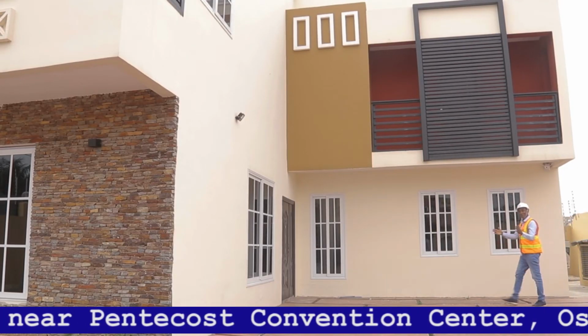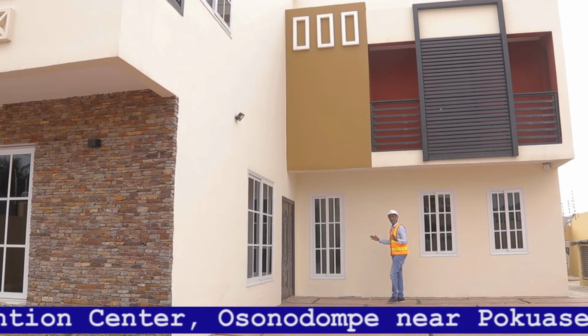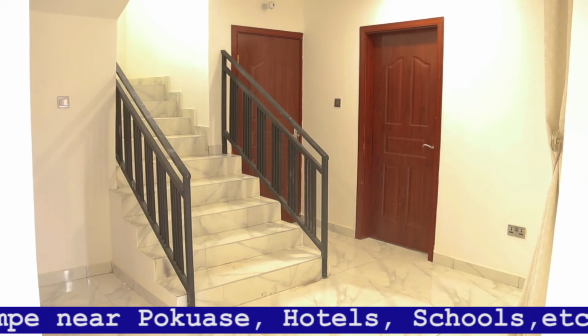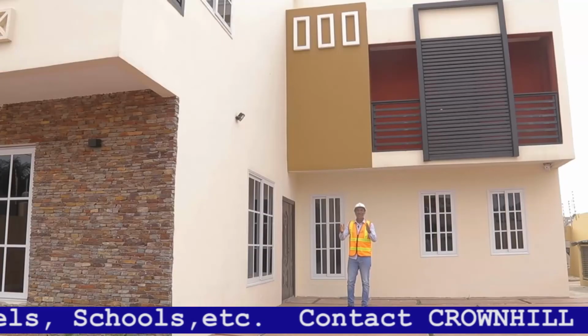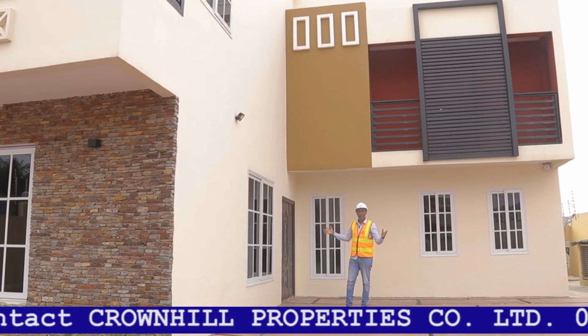Aha! I told you, this is a building, beautiful 4-bedroom building built with ECOPANEL. It's an exciting building, very strong, durable, and like I told you, you can never go wrong with ECOPANEL. You love every bit of this building.